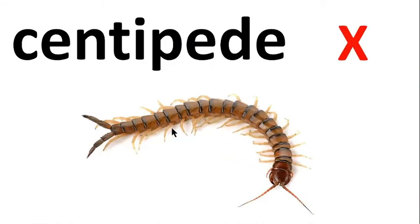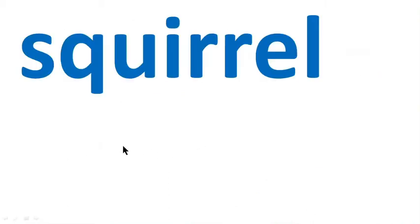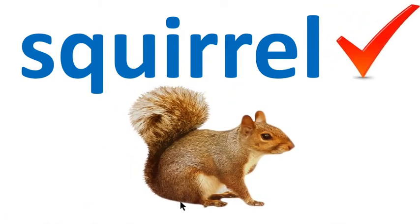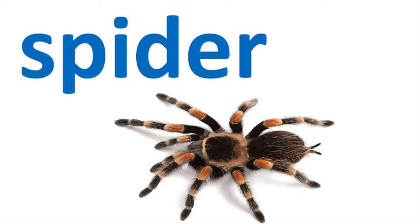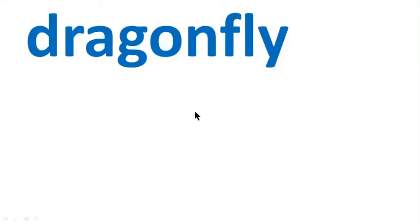Centipede. No, we have not seen centipede in page number 25. Squirrel. Yes, we have seen squirrel in page number 25. Mosquito. No, we have not seen mosquito in page number 25. Spider. Yes, we have seen spider. Cockroach. No, we have not seen cockroach on page number 25.